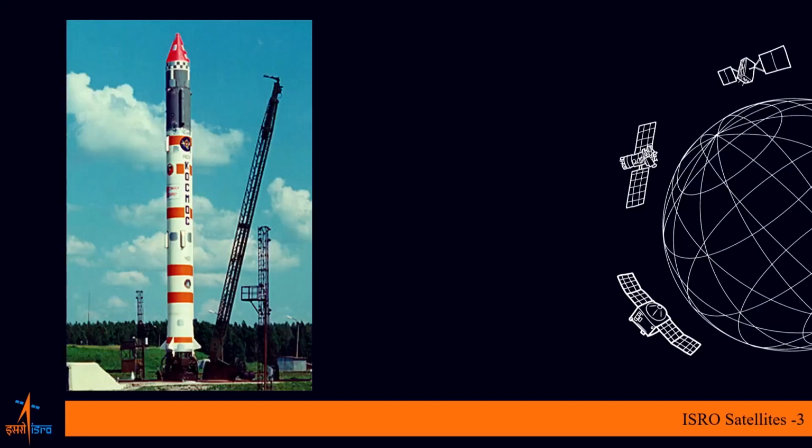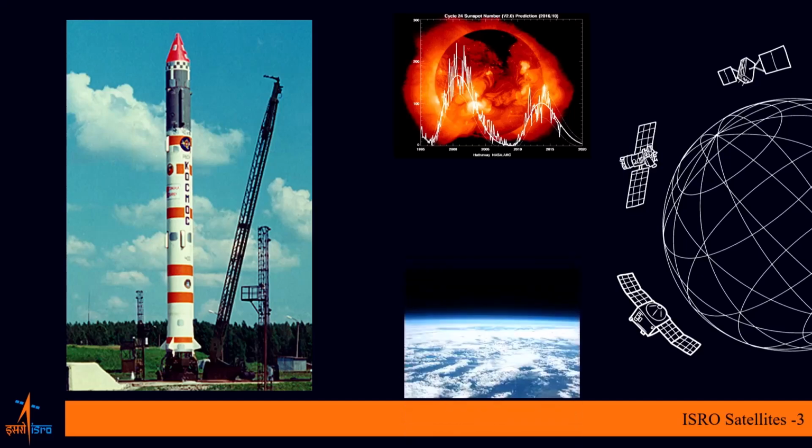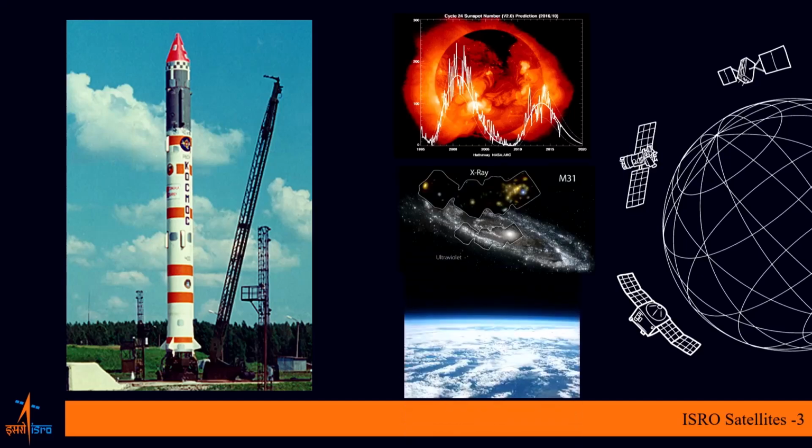It was completely designed and fabricated in India and launched by a Soviet Cosmos 3M rocket from Kapustin Yar, Soviet Union, on April 19, 1975. Aryabhatta was a scientific satellite and conducted experiments in astronomy, solar physics, and X-ray astronomy. Aryabhatta's success marked a significant milestone in our country's history.